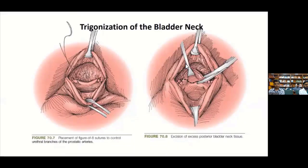And after removal, the adenoma should be taken out, and then we will see if there are any bleeding vessels. They can be cauterized, and if there is a significant bleeder, it can be ligated. Then the next step is trigonization of the bladder neck. Regarding trigonization, at both the 5 and 7 o'clock positions, a figure-of-8 suture can be taken, and it helps in both hemostasis as well as fixing the trigone part to the urethra. If there is any excess part of the trigone, that can be excised.